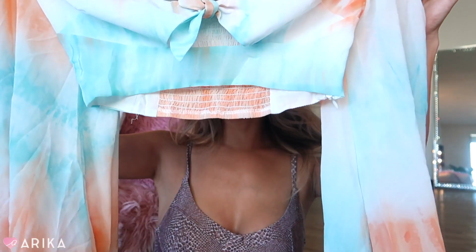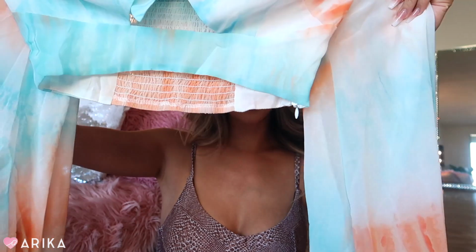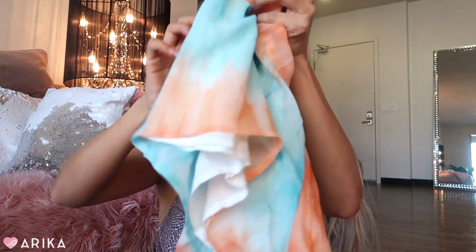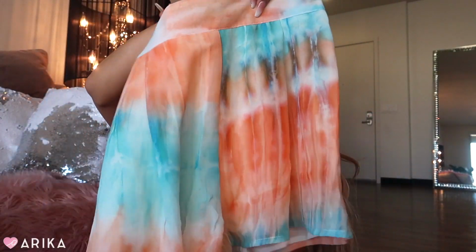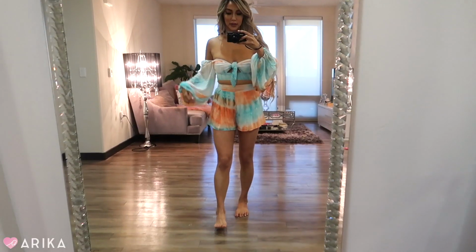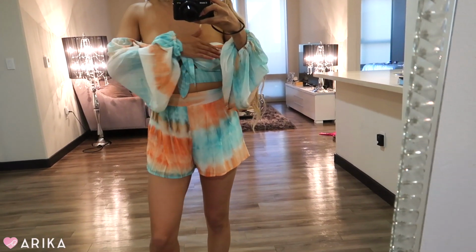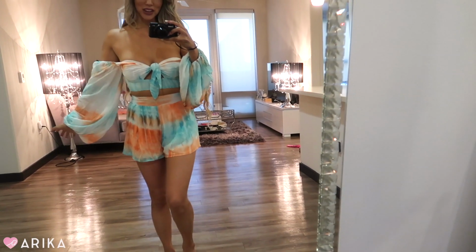The next item is this blue combo top set. It has this bluish tie-dye top with orange, and it also comes with this matching shorts set. So I love the two together. I'm definitely gonna wear it to this event with Laura Mercier in Venice Beach. It's so fitting and so perfect during the day, so I'm gonna wear that. Isn't this such an adorable outfit? It is giving me totally Coachella festival vibes.